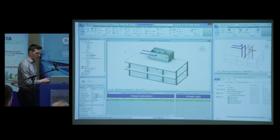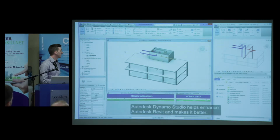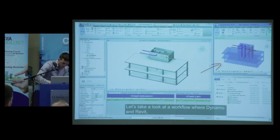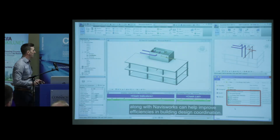I don't know if this video is going to click. Autodesk Dynamo Studio helps enhance Autodesk Revit and makes it better. Let's take a look at a workflow where Dynamo and Revit, along with Navisworks, can help. Sorry, I didn't mean the sound for that.